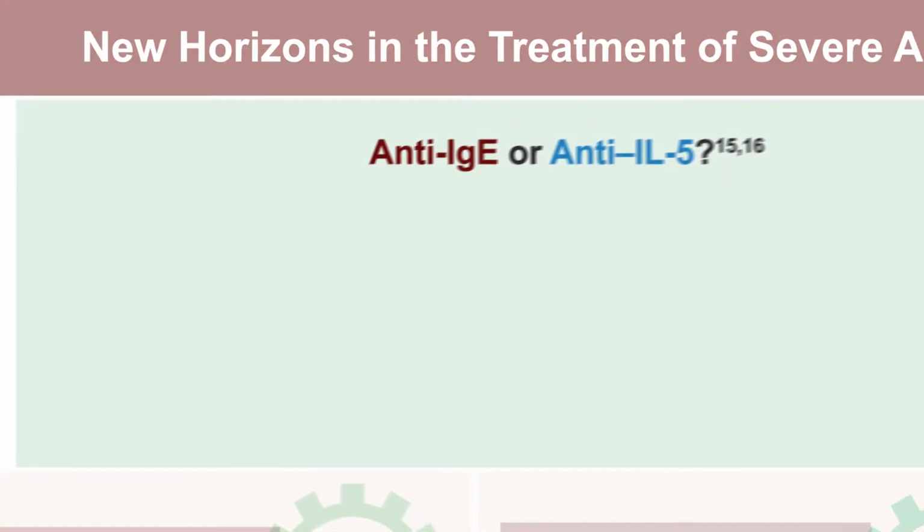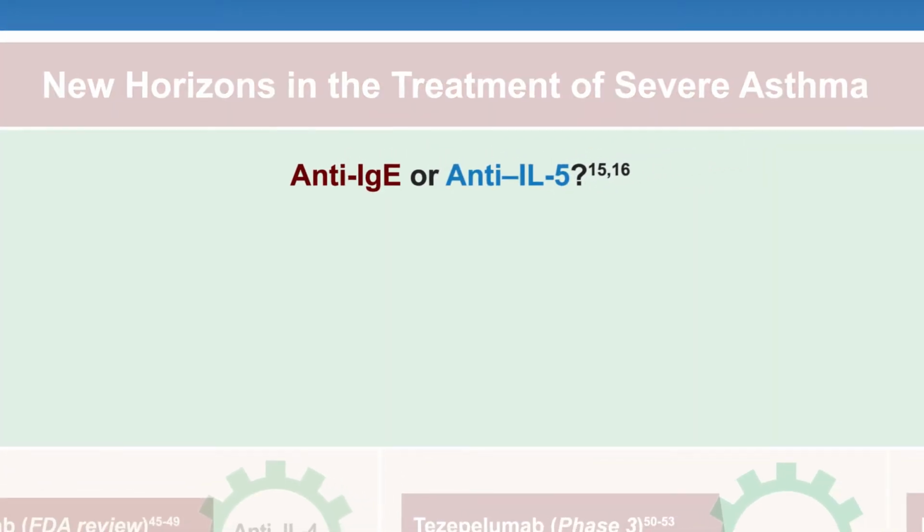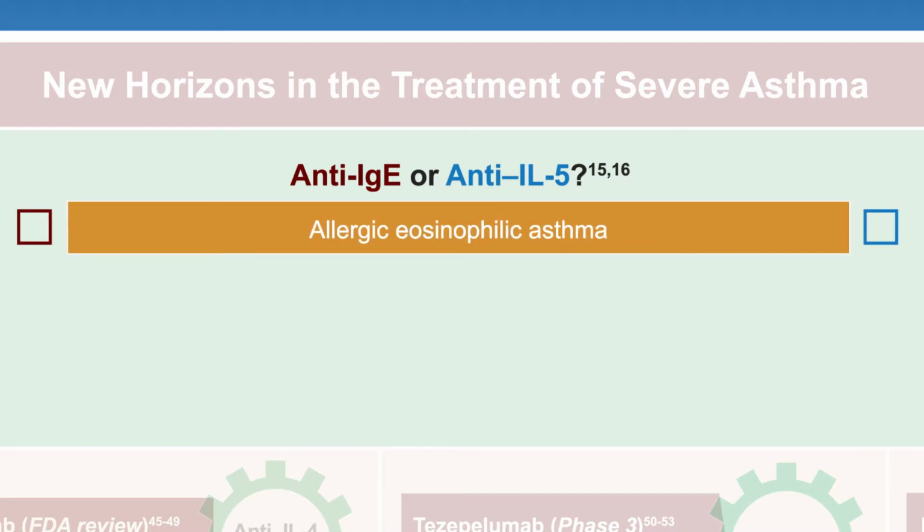We can think about what drug we would use in patients who currently have severe uncontrolled asthma. The choice I'm going to offer you is an anti-IgE drug versus an anti-IL-5. A very rudimentary way of approaching this is that in patients defined as having allergic eosinophilic asthma, you could use either an anti-IgE or an anti-IL-5 antibody. Some of this may depend upon whether the eosinophil count is extremely high, greater than 500 or 600, and how allergic the patient's phenotype seems to be with respect to other things like allergic rhinitis.